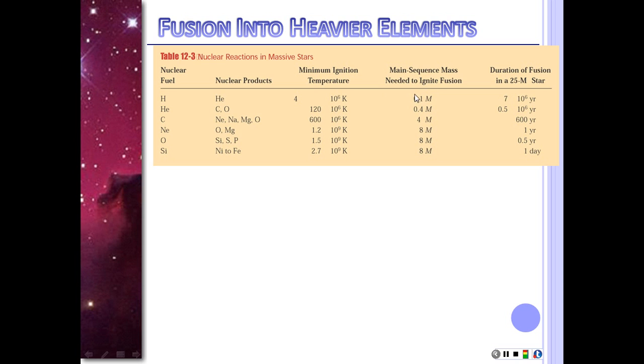Here also, notice that you don't need a very high mass object to get helium burning, so that's even things that don't go past hydrogen burning. For helium burning, you need to be a little bit more massive. I would say it's actually 0.8, not 0.4. And then to get to carbon burning, it's actually bigger than this, it's 0.8. Remember, these are coming from textbooks, and they're not always correct. And then you need to be up around 8 solar masses to start with in order to get the next step.